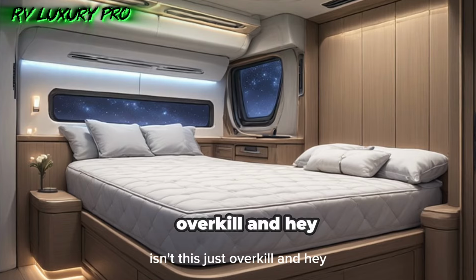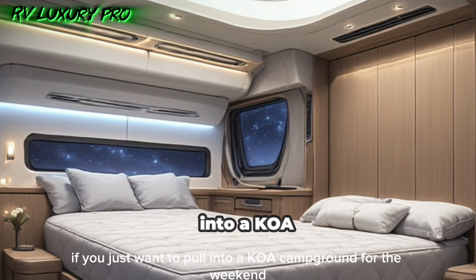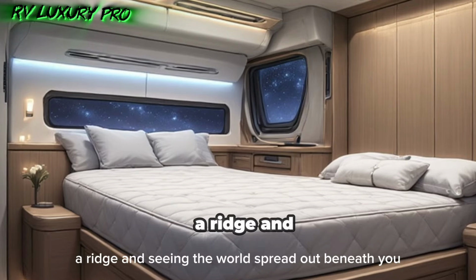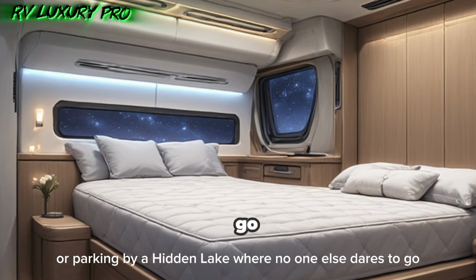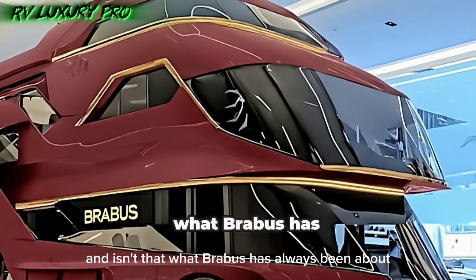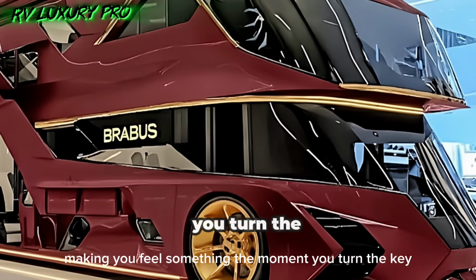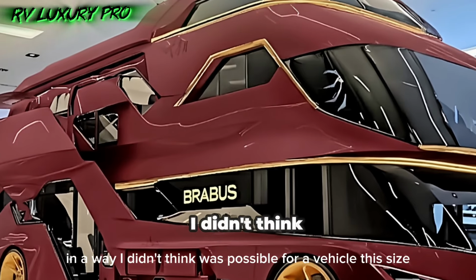Now, I can already hear some people asking, but do you really need all that? Isn't this just overkill? And hey, maybe for some folks it is. If you just want to pull into a KOA campground for the weekend, a regular RV will do just fine. But if you're the kind of person who gets goosebumps at the thought of cresting a ridge and seeing the world spread out beneath you, or parking by a hidden lake where no one else dares to go, then yeah, this is the kind of rig you dream about. And isn't that what Brabus has always been about? Not practicality in the everyday sense, but pushing boundaries, setting benchmarks, making you feel something the moment you turn the key. And with this motorhome, they've captured that magic in a way I didn't think was possible for a vehicle this size.